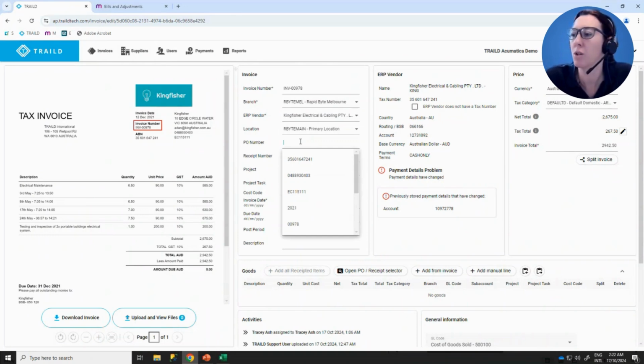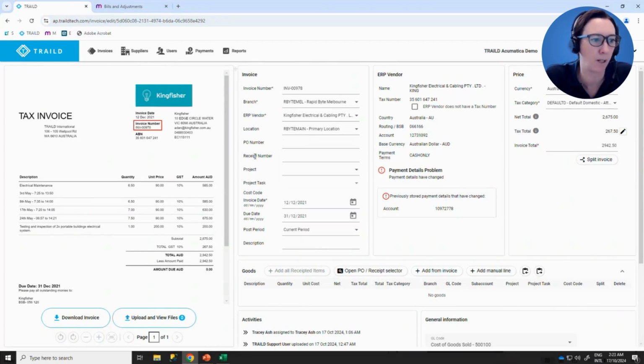But our machine learning tool is going to give you some options in case there actually is a purchase order number. Worth noting that this purchase order number is a free format text field. So if there is a PO, but it's simply not on the purchase order, you can type a reference in there.